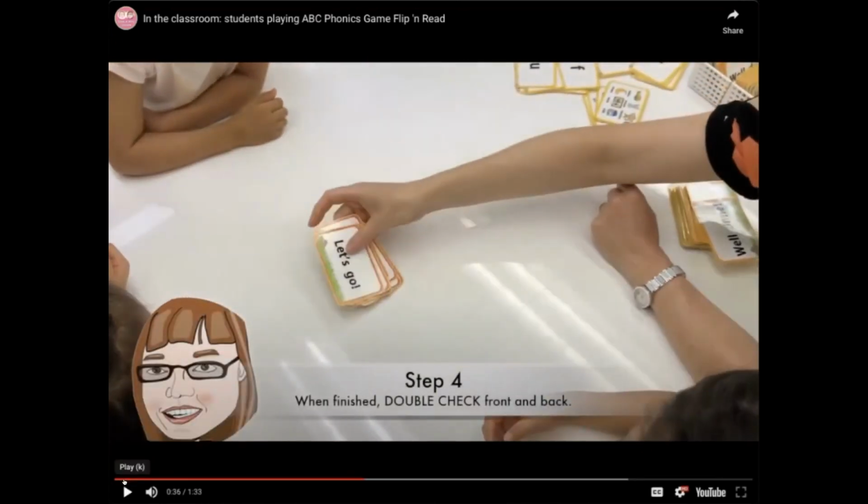Two-time check. Okay, this is what I'm talking about. So the first was put the cards down. The second is play the game. The third, we have checks. And each step becomes slightly more difficult. But as I said, the students know by doing it all together as a group and then putting them into pairs, they know what the procedure is. And they're not rushing through the game. They're not slamming down on the table. They're actually saying the words, learning the phonics. Okay, so let me just go to the next one.